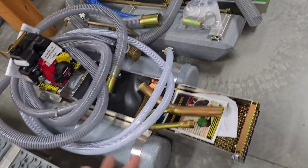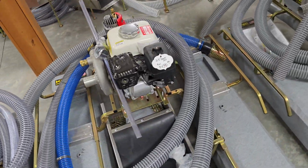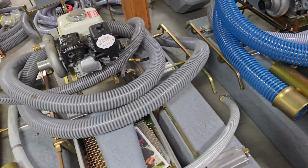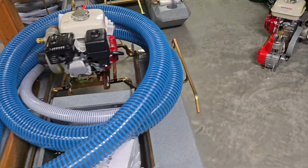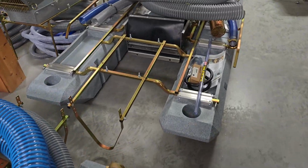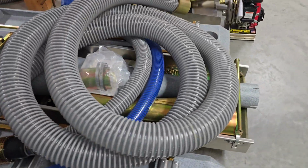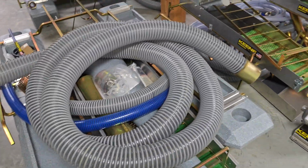We got 2-inch, 2.5-inch, 2.5-inch, 3-inch, and we got the 4-inch. Look at this bad boy right here. I would love to have one of these for sure.